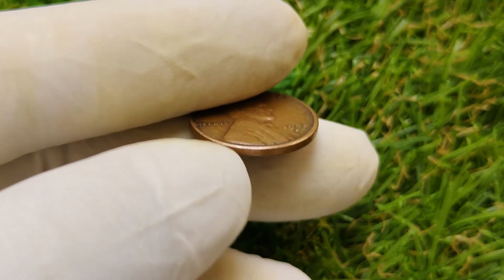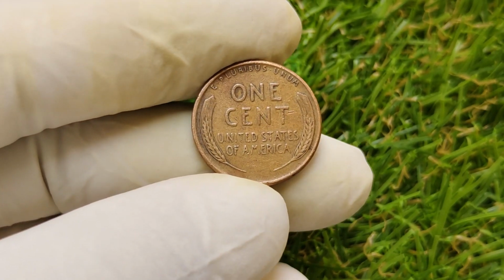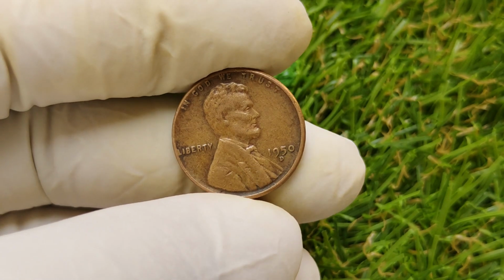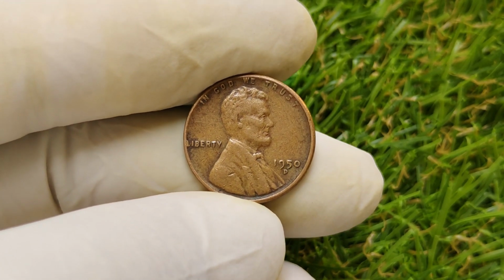If you believe you have something special, consider sending it to a grading service for authentication and grading. Professional grading can significantly increase the resale value of a coin and give buyers confidence in what they're purchasing. And remember, the story behind the coin is just as important as its value.